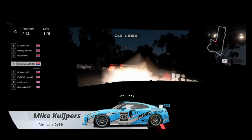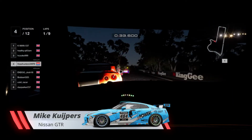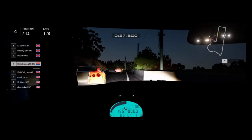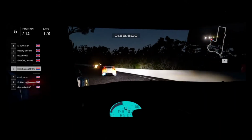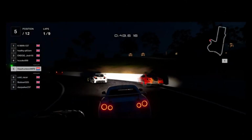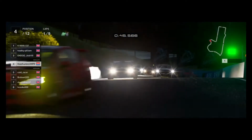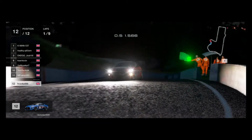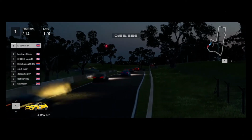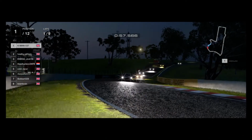On board with Mike, and as you can see there's very little that you can see other than the lights from the cars and the dust that kicks up from the grass as well. So Josh on the inside of Harry there, and I think Harry's spun round, so Harry's out. Let's find out what's going on with Harry. Yep, unfortunately Harry has been spun, so we can have another little look at that and find out what happened with Josh and Harry.